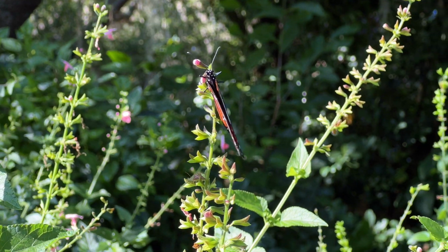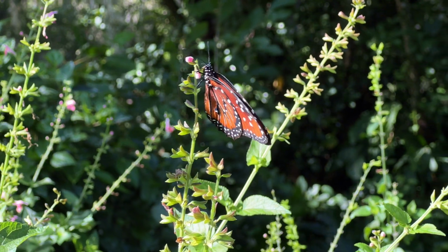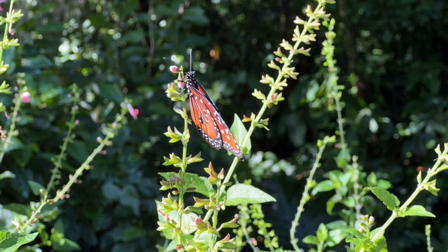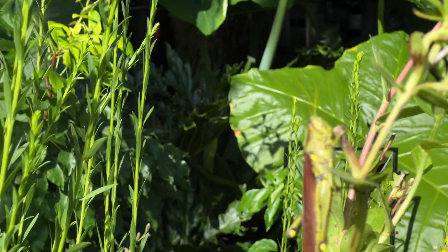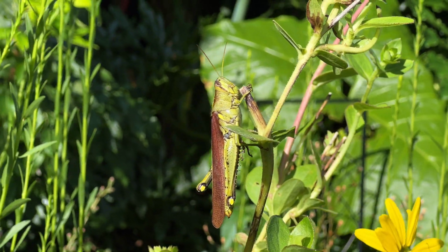Okay, so I have the host plant for my new guest, and it's the only one I have, and we're gonna pot it up. Look at this big guy. He is enjoying, what is he on? Oh, he's on starry rosinweed.